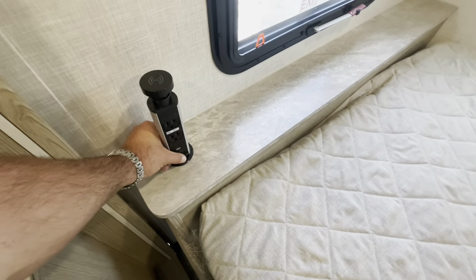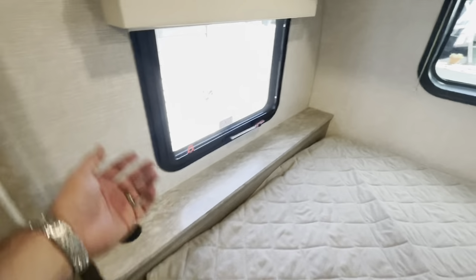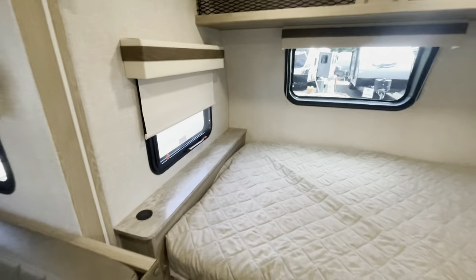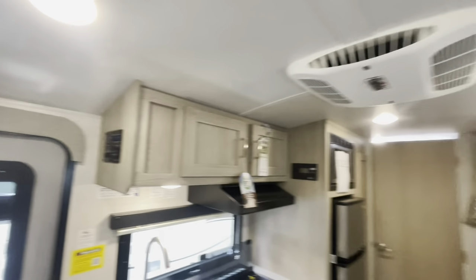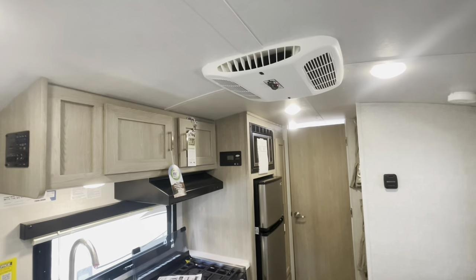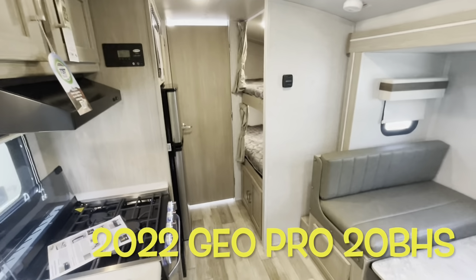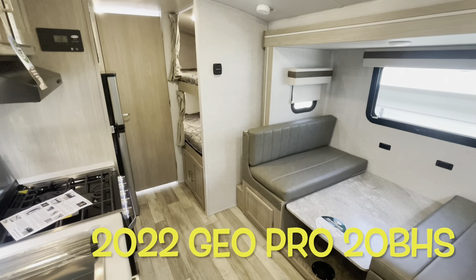You've got your charging area here that drops down into the counter. Fire escape window opens again with the roller shades. Built-in speakers. You also have your AC. So your brand new 2022 Forest River Rockwood Geo Pro 20 BHS.